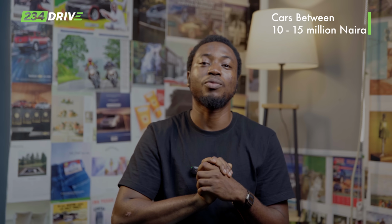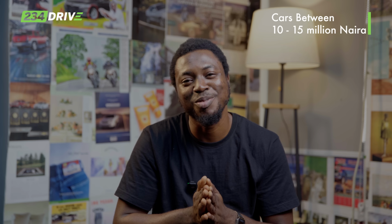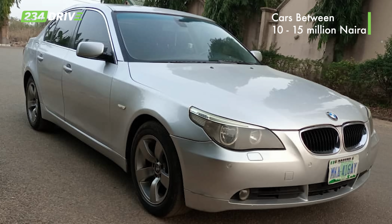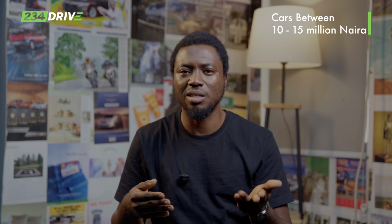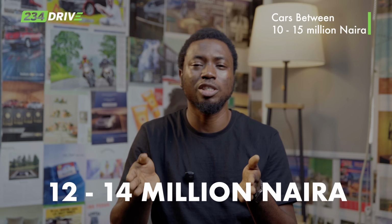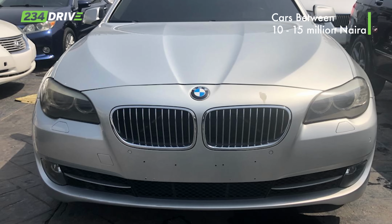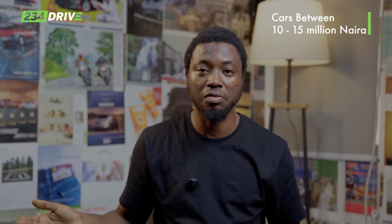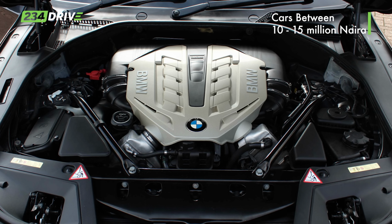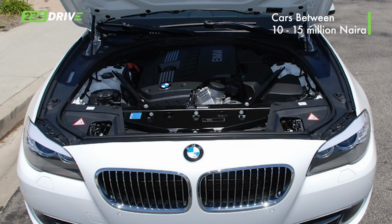At number 8, you have the BMW F10, but Nigerian used. The BMW F10 ran between 2011 and 2016, but you can only buy a 2011, 2012, 2013 BMW F10 between 12 and 14 million naira for Nigerian used. This car is actually very reliable depending on the engine you're buying. There are different kinds of engines. There's the M5, which has a twin-turbo V8. There's the 550i, which has another V8. But if you buy the one with an N52 engine, there's nothing to fear.